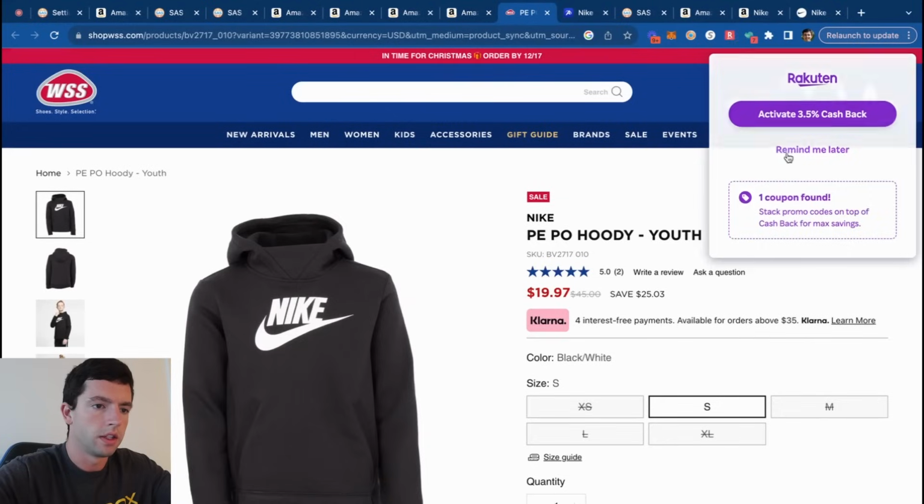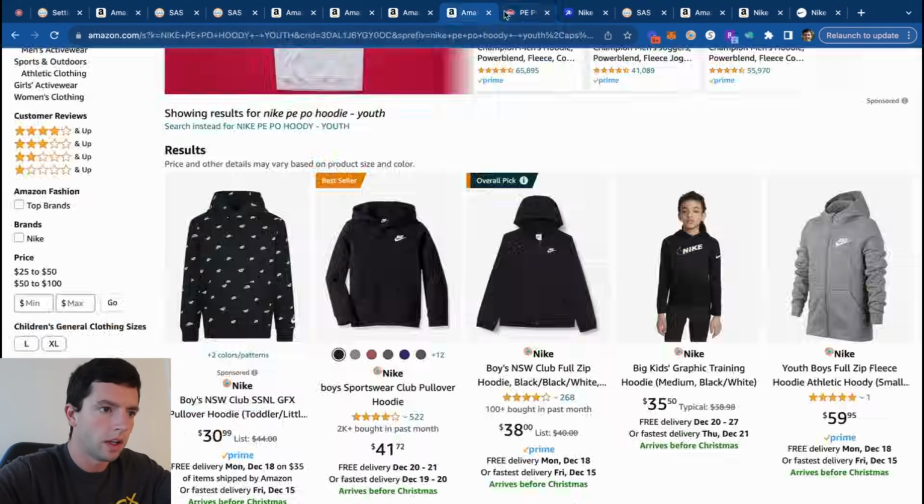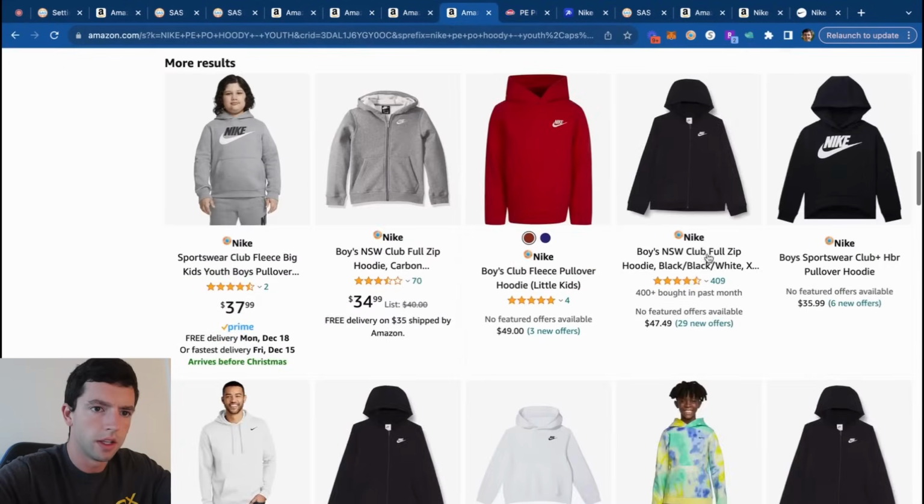Right there. Okay, let's check this. Nike PU Hoodie Youth. We can see some of the other sizes are out of stock, which is a good sign too. All right, let's see. Okay, I'm not seeing a match right there.